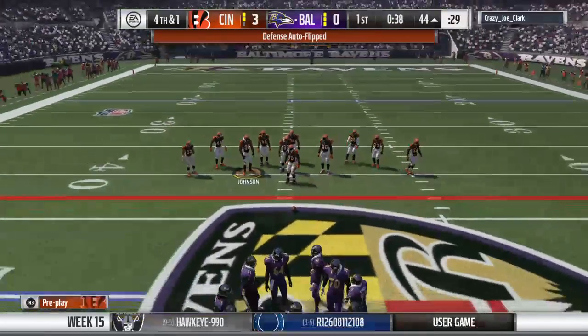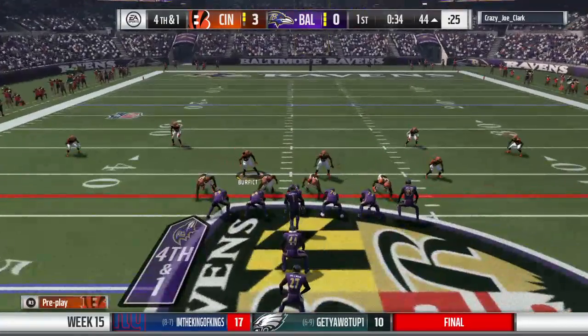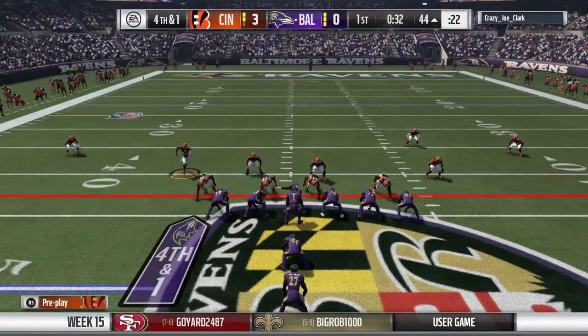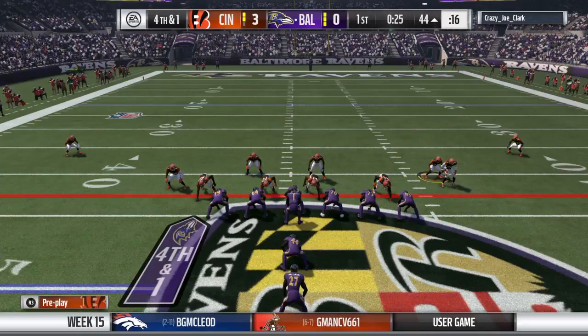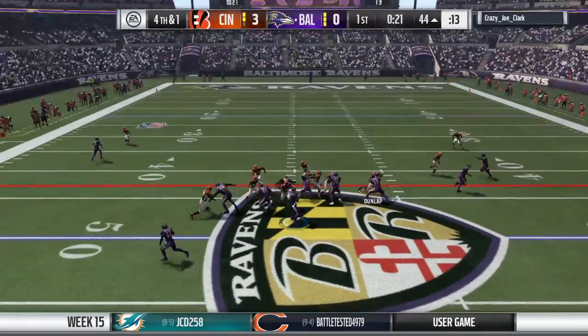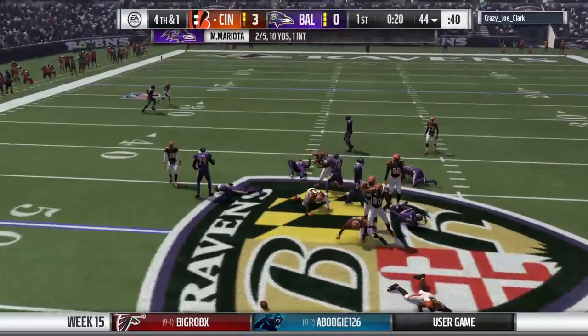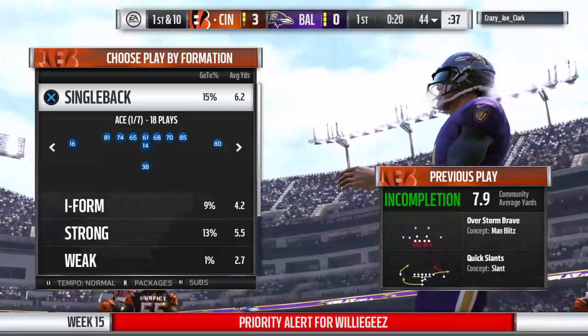And no move to get the offense off the field. They'll stay put on 4th and 1. They come out here in the I. Mariota to throw for it on 4th. The Ravens go for it, but come up empty. And the Bengals will get the football back.